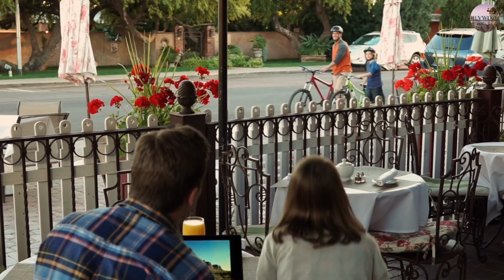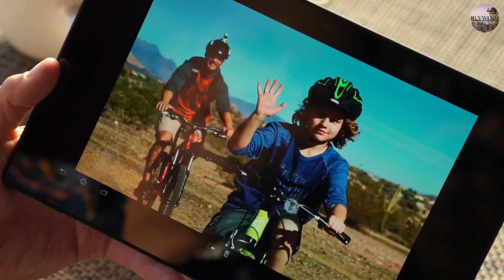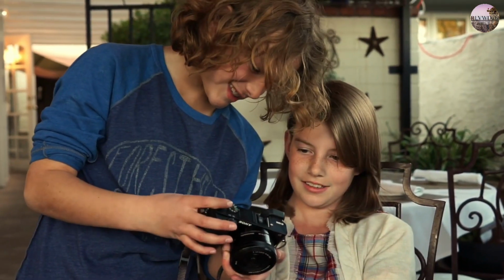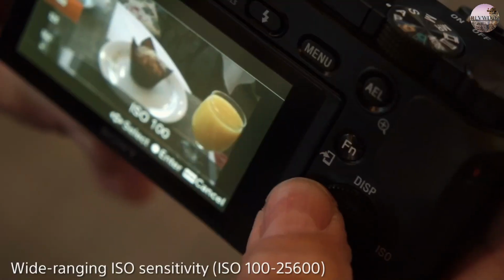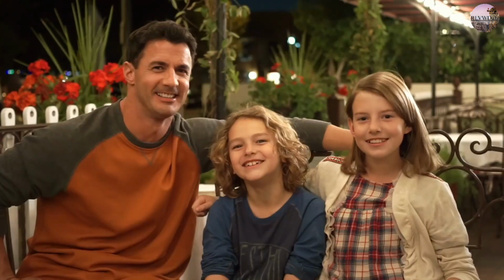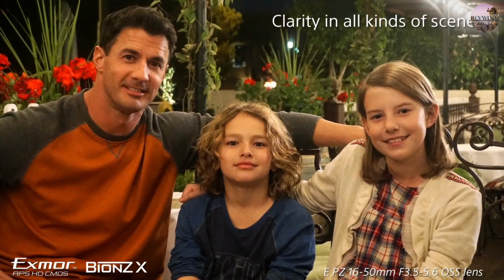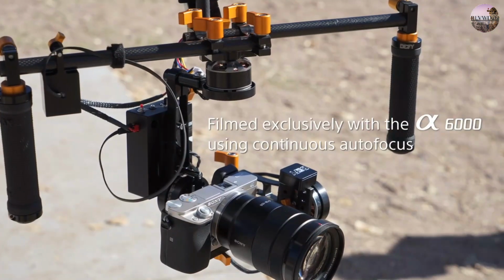So it may be old, but most of the specifications still look surprisingly fresh today. This includes a 24MP APS-C sensor, a fast hybrid 179-point autofocus system, and continuous shooting at 11 frames per second (FPS). Its age shows in other areas though. It only shoots 1080p full HD video and not 4K, and the screen isn't touch sensitive. Still, the latter is the case on many new Sony cameras, and the A6000's high-end features ensure that it's a camera that will grow with you.